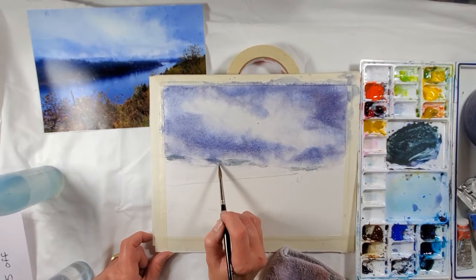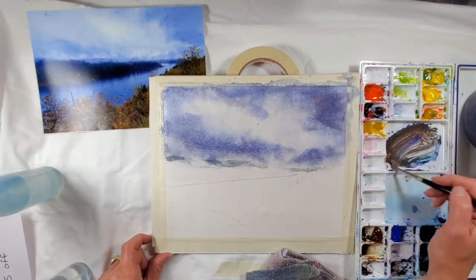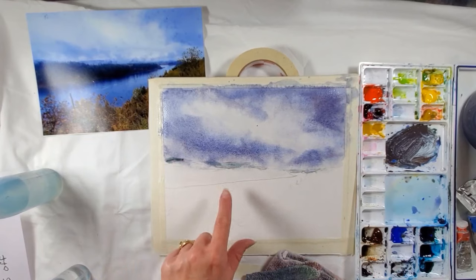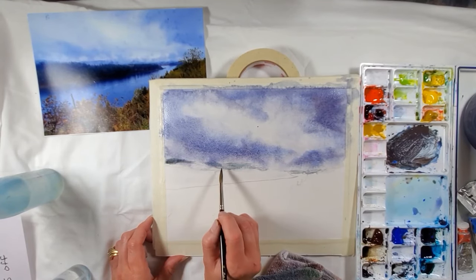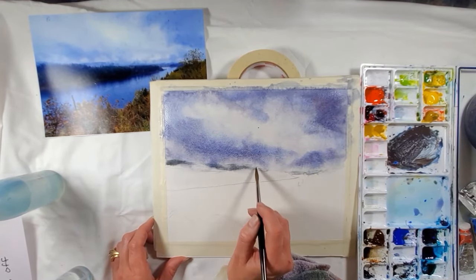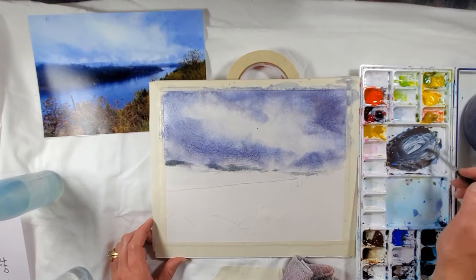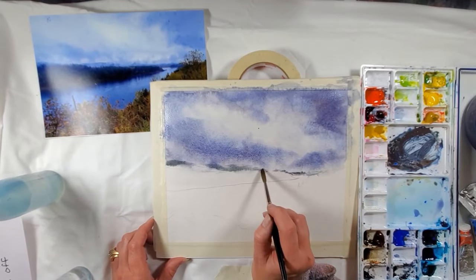I want that look of the mist coming down over those distant mountains. Let's add some more of that cobalt and that cadmium scarlet now. It's a little bit too green. That's more of the green that I want in here. Adding that in, back there.